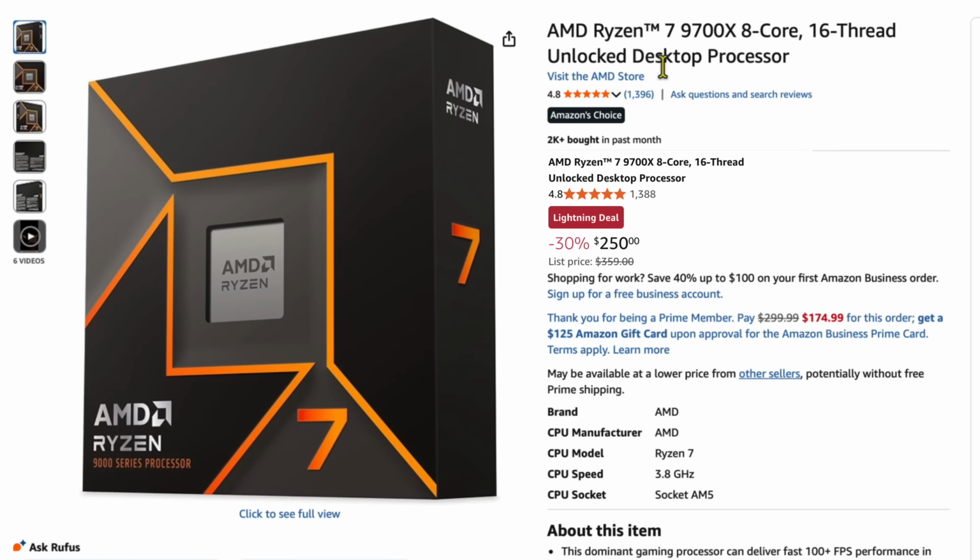Okay, maybe you want to build your own PC. Maybe, obviously people like to do that. Here we go. We got the Ryzen 7 9700X right here, usually around $329, $349. Right now it's on sale for $250, so it's going to be, what is that, 30% off. That's an okay deal, right?